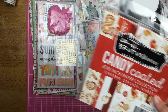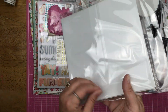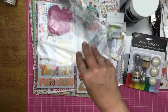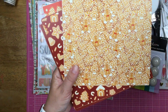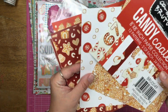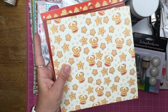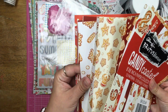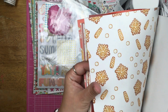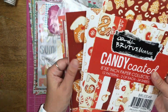So I got this paper pack. This is Candy Coated. It is a Christmas paper pack. It's 8x8 papers. So gingerbread, cookies, ornament cookies. Obviously it's called Candy Coated, so it's all very food themed. But super cute papers. Like you could fussy cut out those if you wanted to.